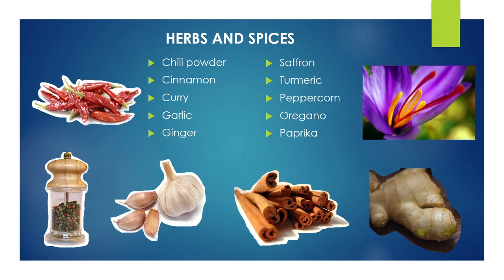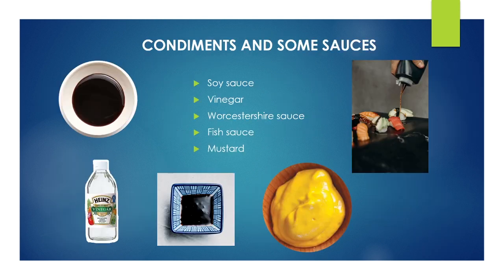Herbs and spices. Aside from enhancing the flavor of foods, herbs and spices are also calorie-free. At the same time, they are packed with health benefits that one can enjoy.